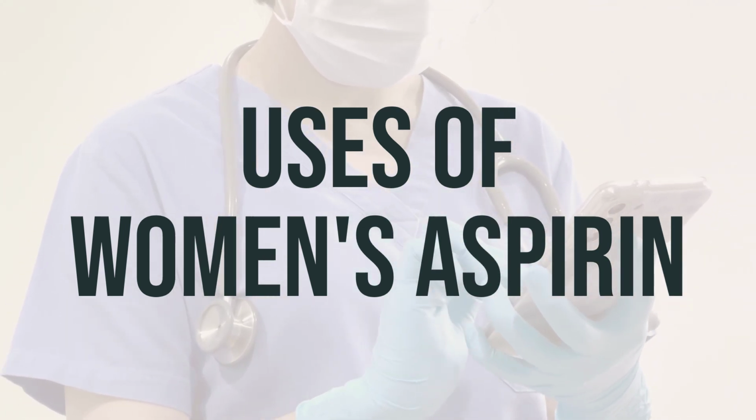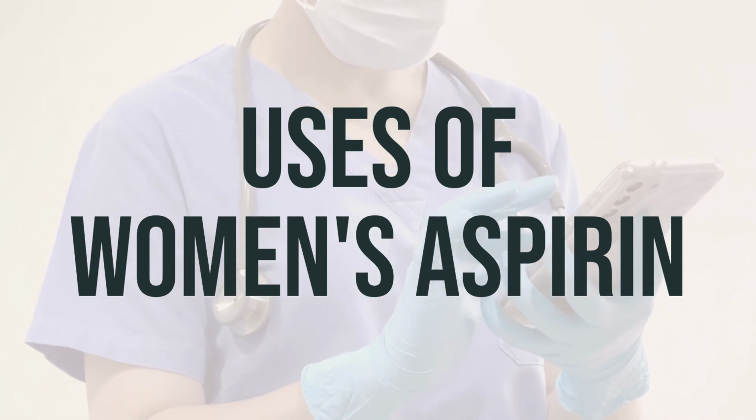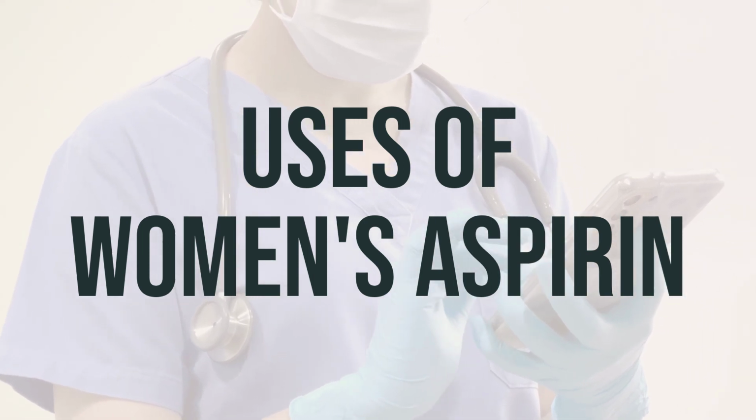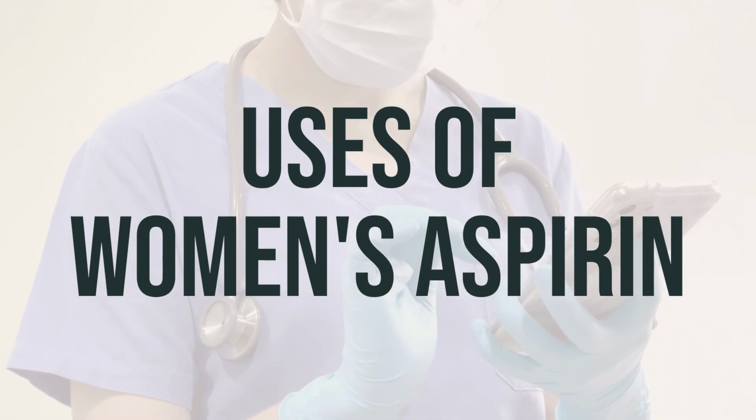Your doctor may direct you to take a low dose of aspirin to prevent blood clots, reducing the risk of stroke and heart attack. If you have recently had surgery on clogged arteries, your doctor may direct you to use aspirin in low doses as a blood thinner to prevent blood clots.